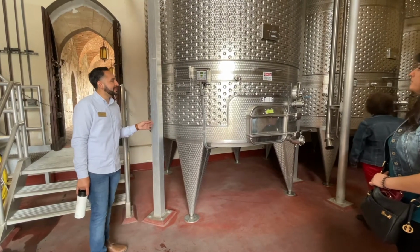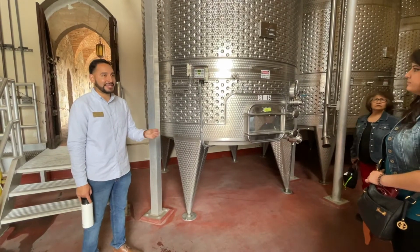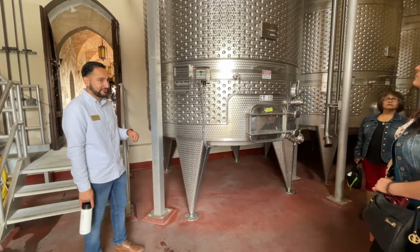The white wines are typically going to spend about 4 to 8 weeks in the fermentation tank, whereas the red wines spend about 5 to 8 days. Since it's happening at the higher temperatures, there's somewhat of a quicker turnover in the fermentation tank for those red wines.